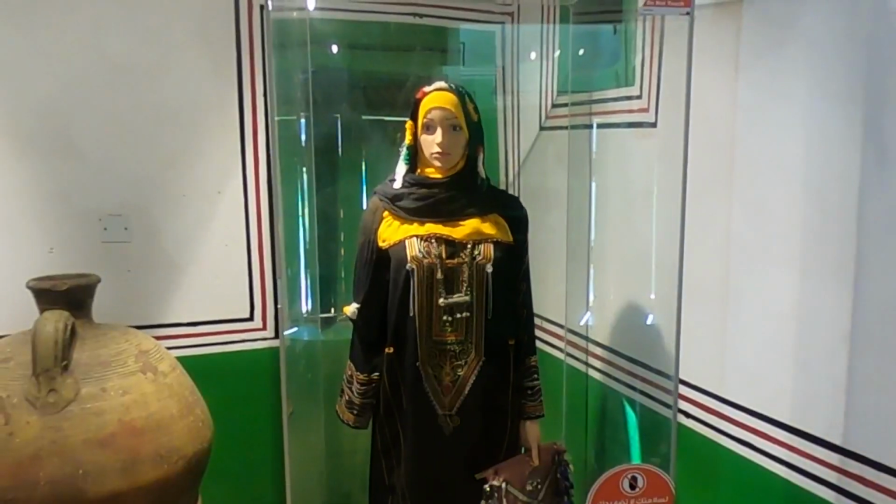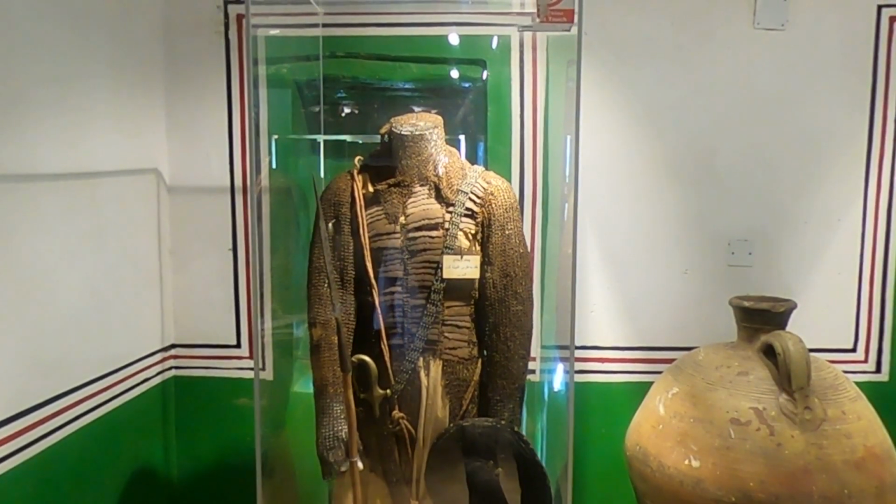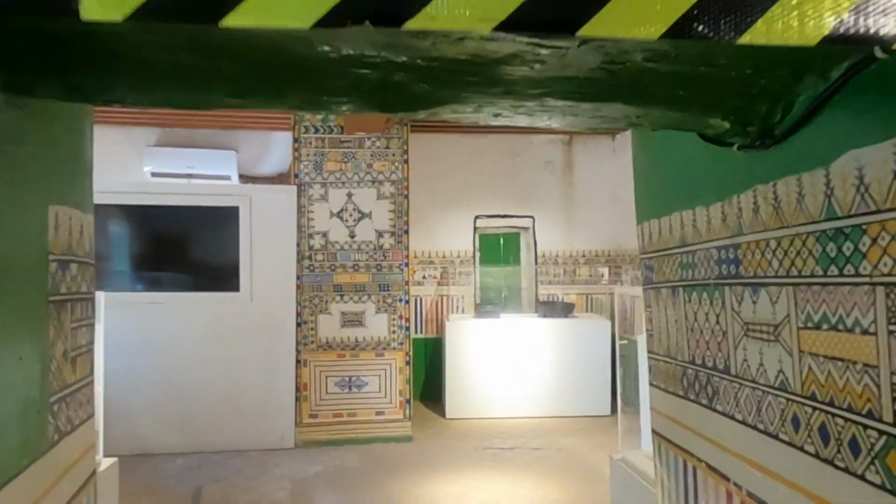They've got a great museum in here about how people lived and dressed, and all the rooms. They have really low ceilings, so you have to watch your head. You bump your head pretty easily, but very interesting.